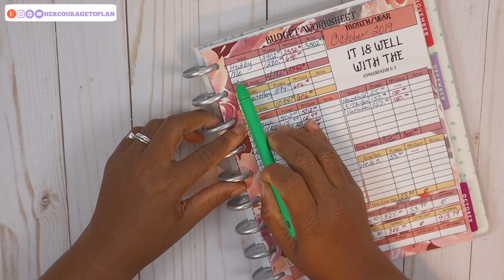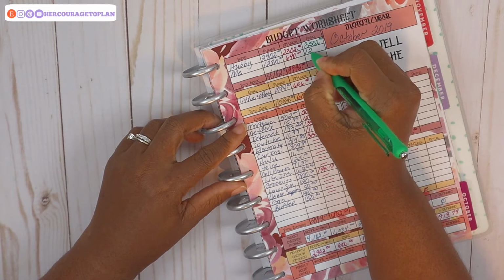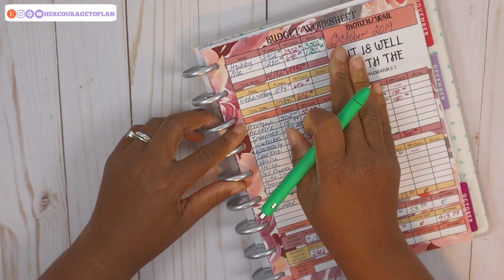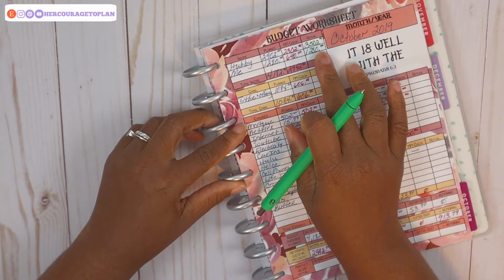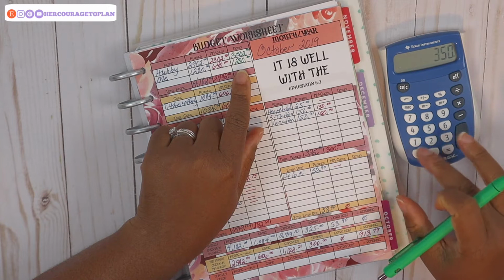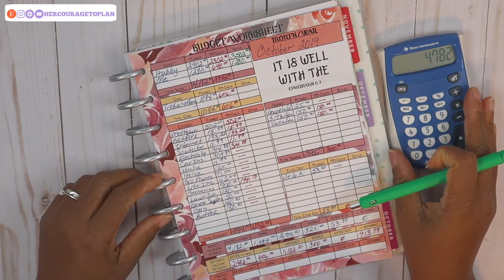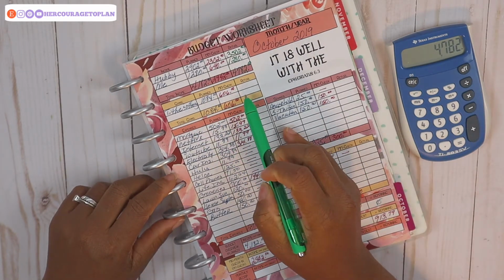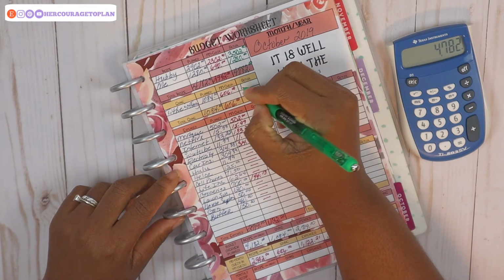And so for me, my income is the same. I do work in higher education. I generally don't get overtime, so my pay is the same. And so the allocated amount to this account for the month of October was $12.80. So the total income for this month was $47.82.